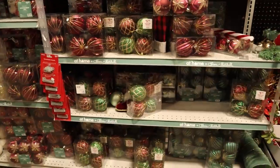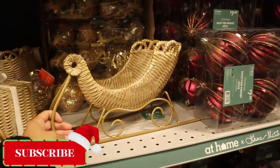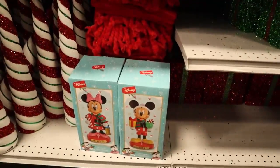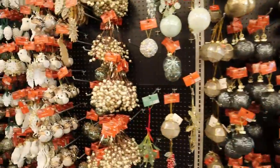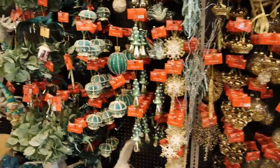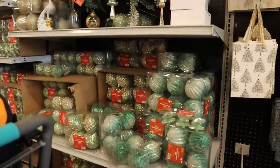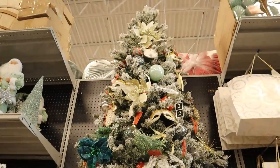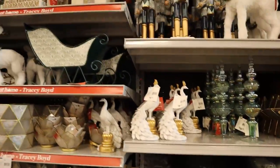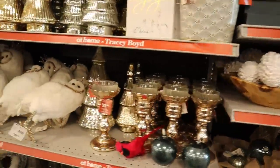That one looks really pretty. This one's really pretty. This one's nice. I like this one. This is the one that I bought a long time ago right here. They also have Minnie and Mickey. So far, I have like nothing else but the ornaments. Oh, that one's pretty. Oh, I like that one.